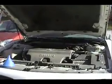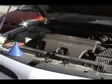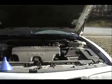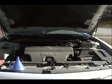Okay, we've now let the car run for about half an hour. Go turn it off. Like we were saying, we poured the engine and transmission flush in there.